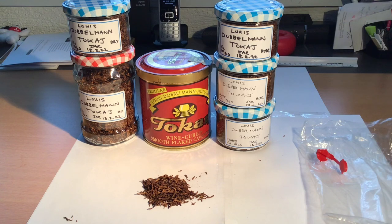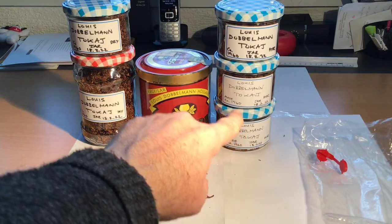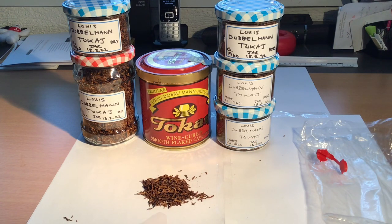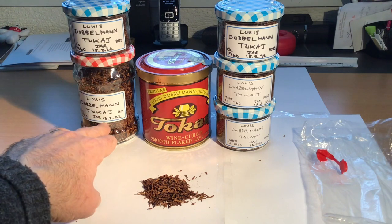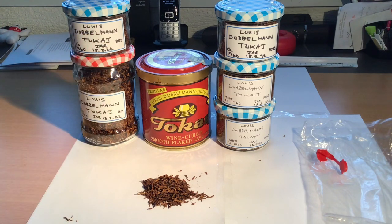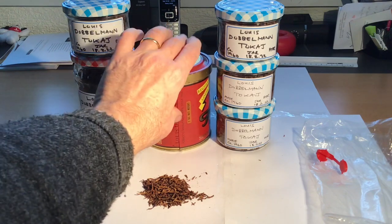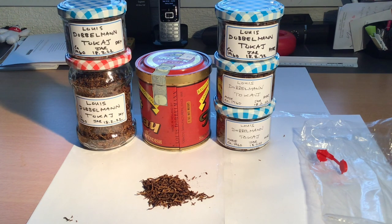Right, so what I've done is I jarred up these three tins, jars. I put a hydrostone in them to rehydrate the tobacco more thoroughly. And I ran out of hydrostones. So these two containers, jars, I have no hydrostone in them. Now, the quantity in this 7 ounce tin was surely more than 7 ounces. This is dry weight. I think there were at least 11, not counting this little dry bowl of tobacco, which I will smoke now.